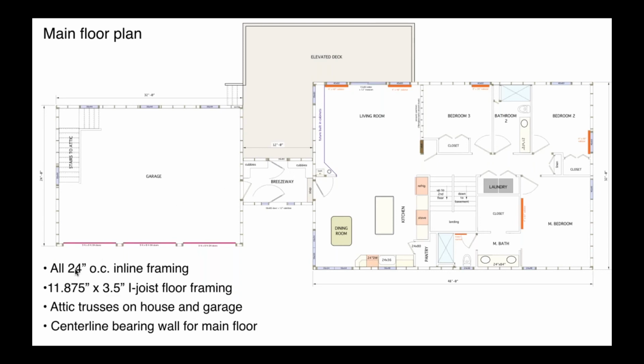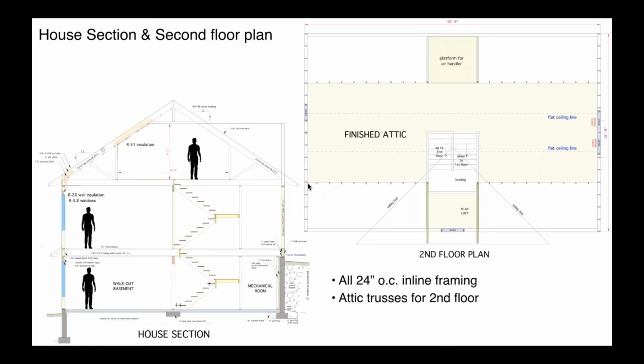I mentioned everything is framed 24 inches on center. Definitely goes faster than 16 inches on center and obviously uses less material. The floor framing is all 3.5 inch wide I-joist framing. So the floor framing literally goes all the way across this dimension. Now there is a center support wall, so it isn't a complete clear span, but two people can move a floor joist all the way across that. That entire floor was framed up before lunch one day. I mentioned attic trusses, both in the house and the garage, and then again our center line bearing here that lines up with the lally columns down in the basement.